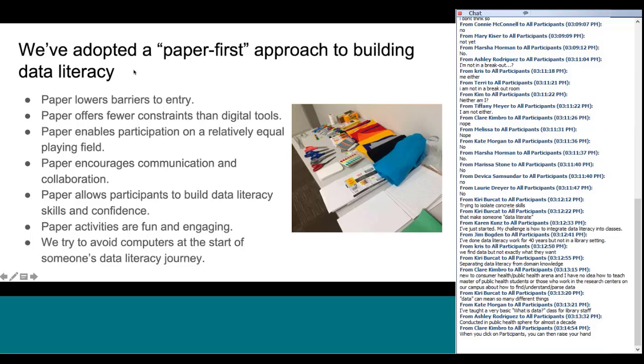And when we first piloted that series, we combined teaching tech, so teaching particular software programs, and also teaching data literacy concepts, and we really found that to be a problem. So people were getting stuck on the tech side of things and not being able to think through the data concepts. So we ended up doing paper first, and we found that that was much more successful.